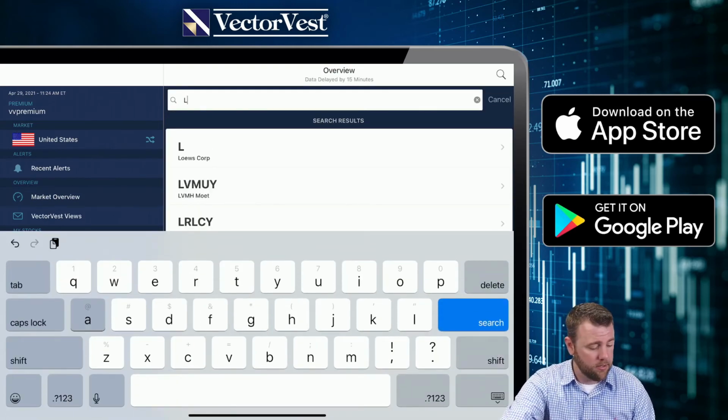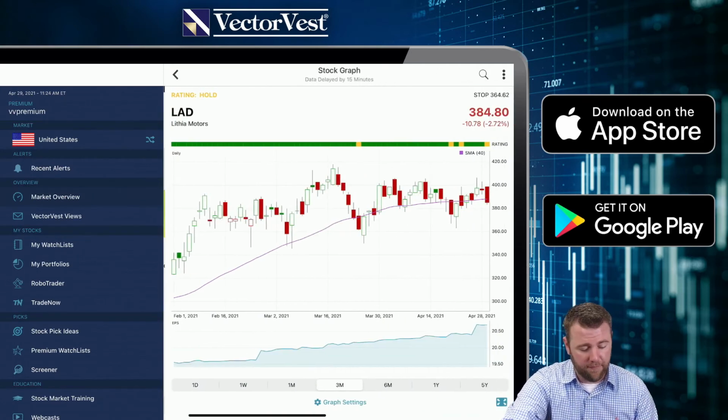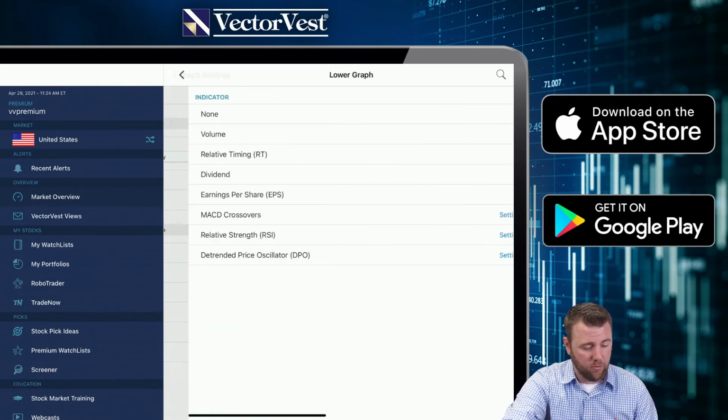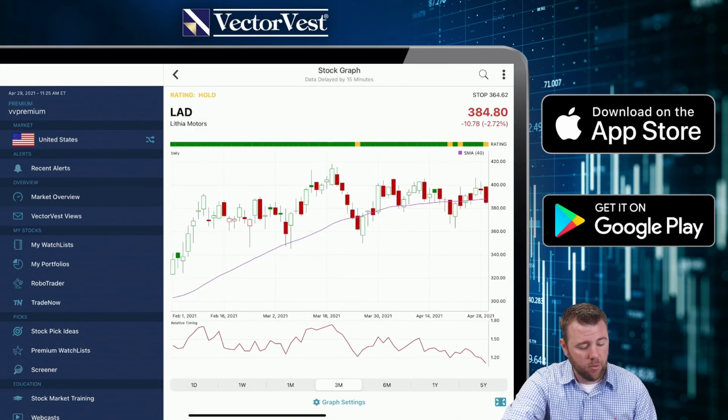LAD. There we go. LAD, good long-term potential. Solid fundamentals with this stock. Timing, it is in an uptrend. Need to be careful of that. Let's change our graph settings here once again. Go to the RT. Go back. Which way is that RT heading?